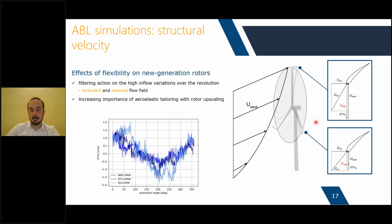Another important outcome can be inspected if looking at the structural velocity and the structural response of the blades in terms of velocity and the direction of the deformation during the revolution. If we look at these graphs that indicate the structural velocity of the blades, with the positive values in the same direction of the wind, and the negative values in the opposite direction of the wind, and with the 0-degree angle meaning the blade pointing up, we can see that in the upper region of the rotor, the final apparent wind reaching the blade section is decreased by the effect of the structural velocity, while on the lower part of the rotor, we can notice an increase of the apparent velocity of the wind. And so by the end, a final increase of the relative velocity of the wind.